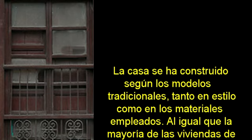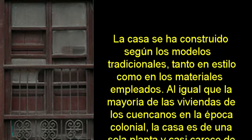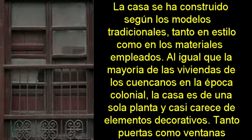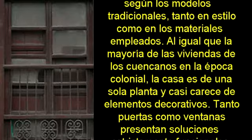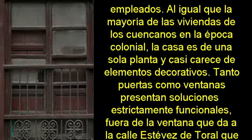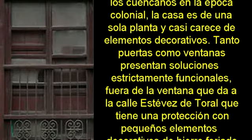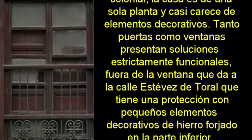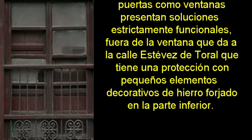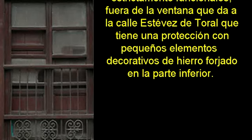The house was built according to the traditional models, both in style and the materials used. Like most houses Cuencanos built in the colonial era, the house is on one level with almost no decorative elements. The doors and windows are strictly functional. The outside windows overlooking the street Estevez de Terral had small, decorative, wrought iron elements in the bottom for protection.